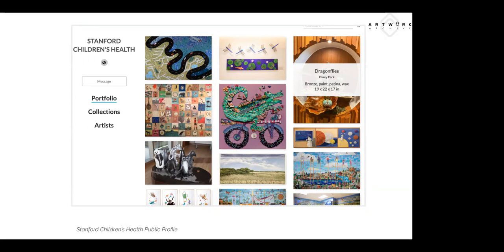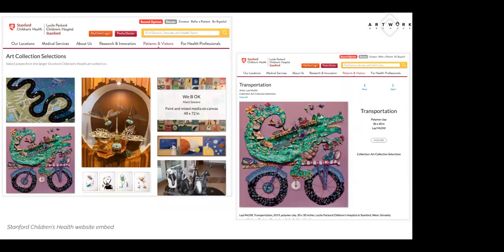And you can also add an about section about your hospital art program. You can include a map. So speaking to Antonia's point of satellite sites all over, you can showcase the works across the state or city or wherever it may be. And also a news section to share those updates as I mentioned. And so with that, as Heidi mentioned too, you can embed the public profile onto your website, which has a lot of benefits, which Antonia, I'll let you speak to.